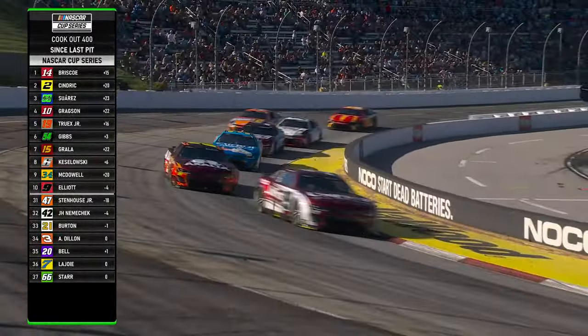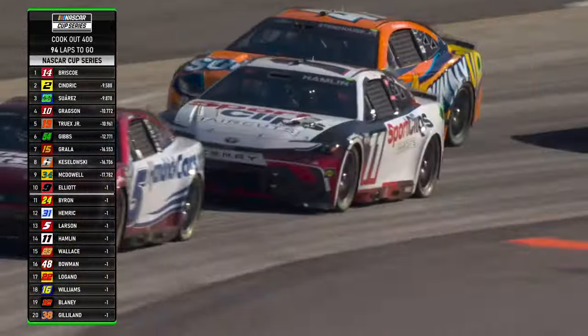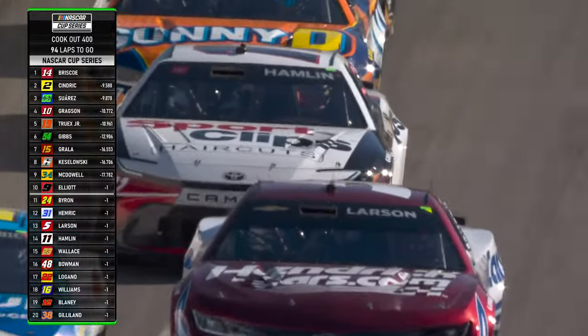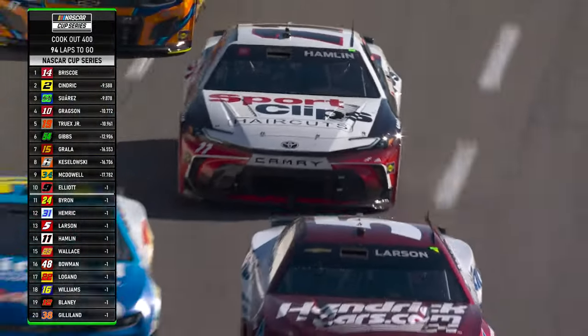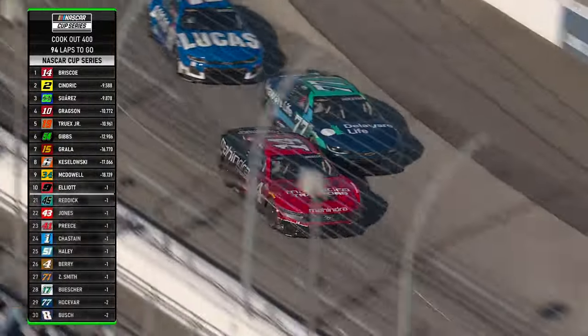2 seconds slow on pit road because I'm so bad. One week you have the fastest stop, and the next week things are different.